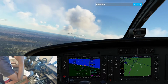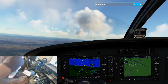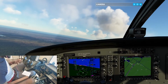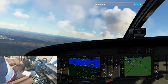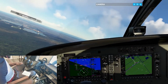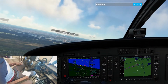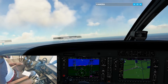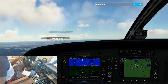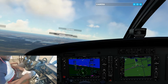Cabo 606, contact ground 121.8. 121.8, Cabo 606, thank you. Tango Sierra, runway 8 left, cleared to land, number 2. Cleared to land, 679 Sierra, runway 8 left.